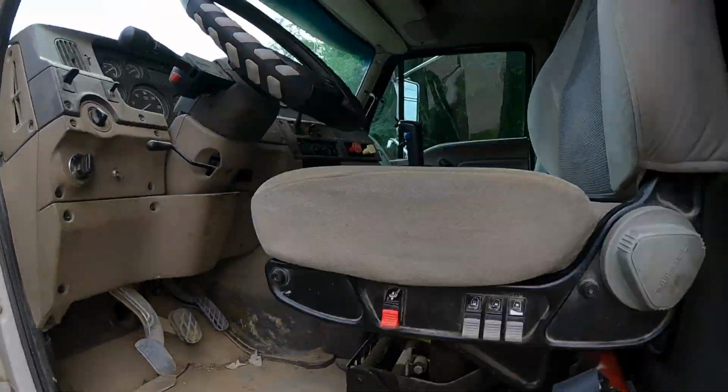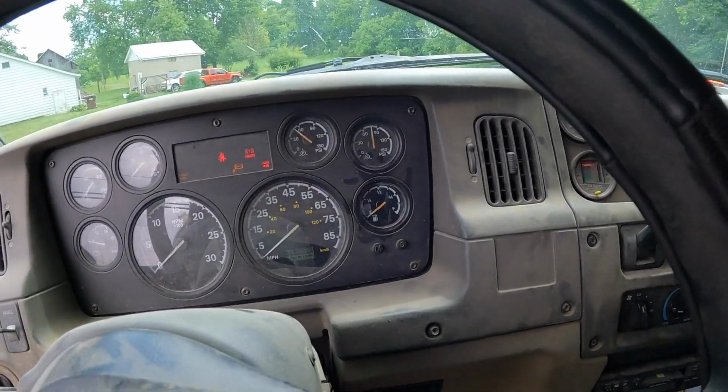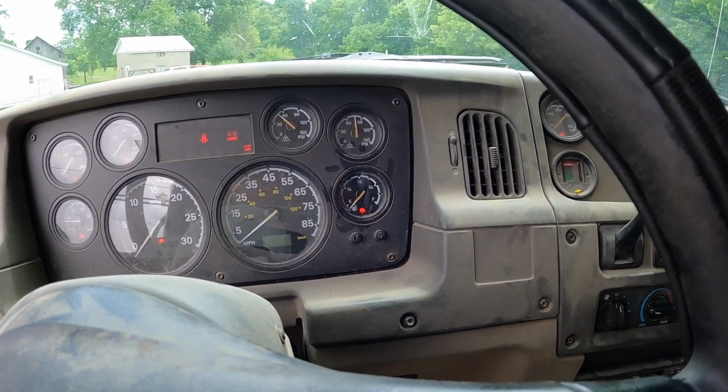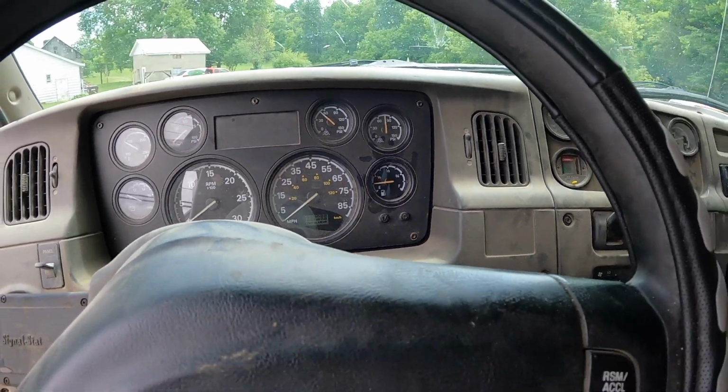Let's see, I'll show you guys the gauge. Look what it's reading. Sounded like it wanted to start. Well guys, let's get some filters, throw some fuel in it. Till the next adventure.